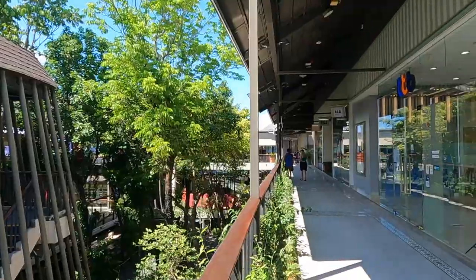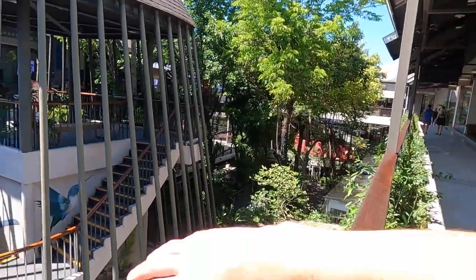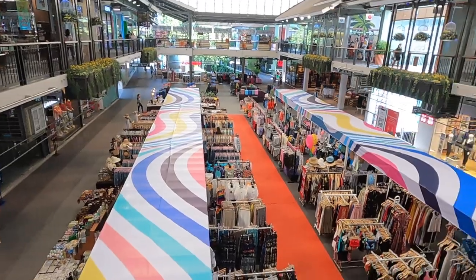I love how the shopping mall is like half inside, half outside. You've got all the trees and stuff. They've got the shops here and then the walkway on the outside balcony and then all the trees and stuff in the middle. And then you've got more shops, and like a big market sort of thing.